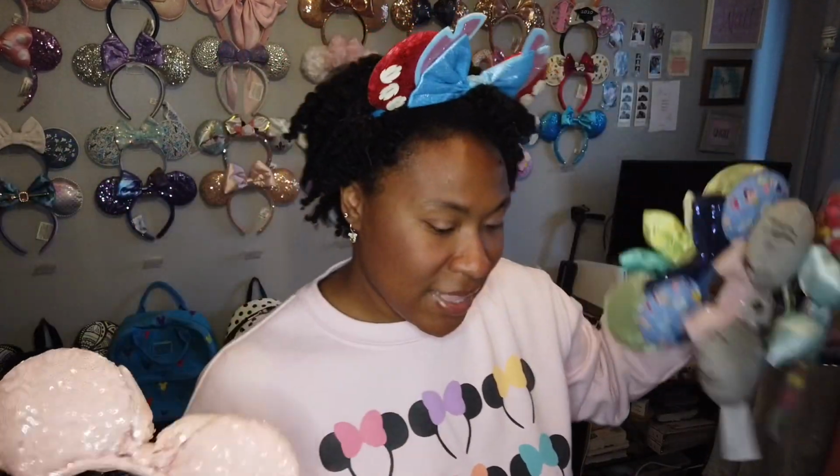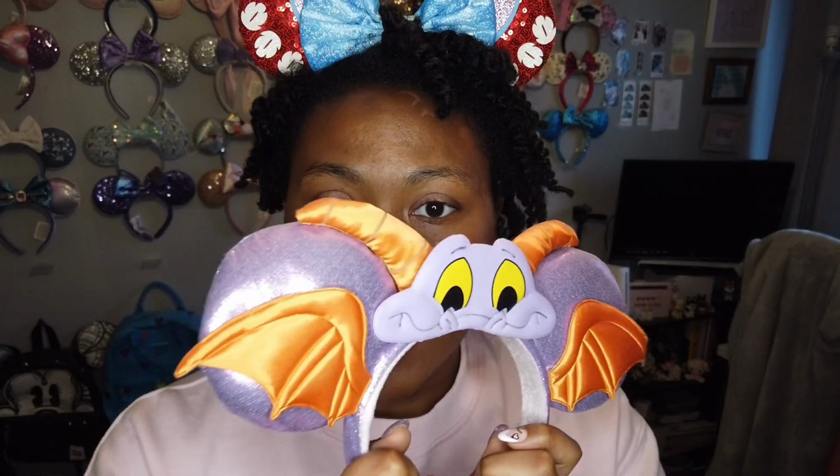All right, here we go. Here's the first row. And in that process, I knocked over my Figment ear. So we're just going to bring him into the party even though he technically starts the second row. Figment ears from the Parks.